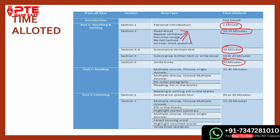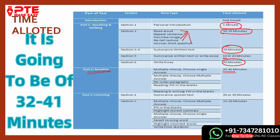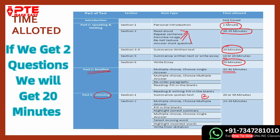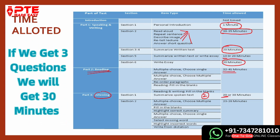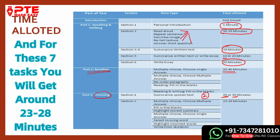Now let us proceed on to reading module. Here we have a total of 5 question types and it is going to be of around 32 to 41 minutes. Lastly, we have listening module in which first of all we get summarize spoken text. If we get 2 questions, 20 minutes. If we get 3 questions, 30 minutes. Followed by 7 more task types of listening module. And for these 7 tasks, you are going to get somewhere around 23 to 28 minutes.